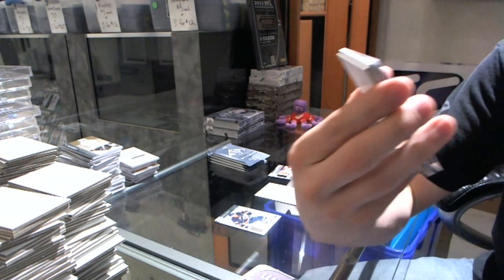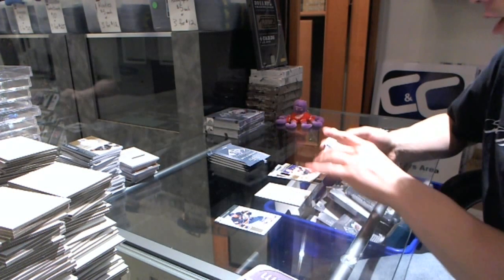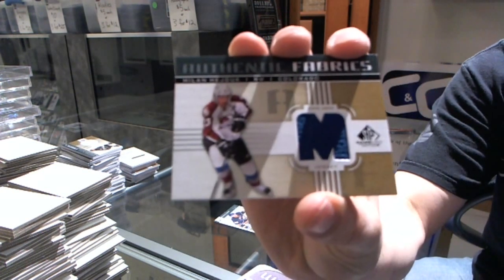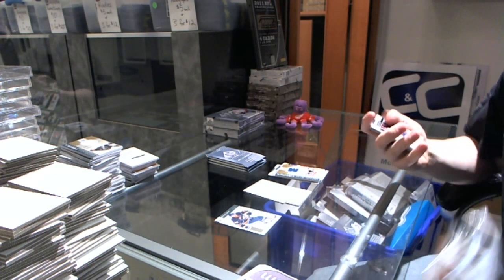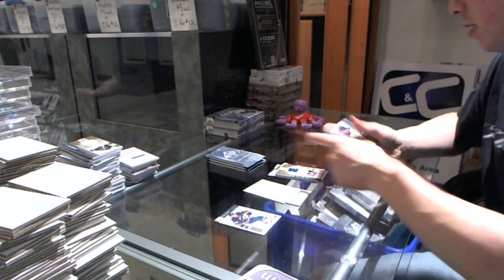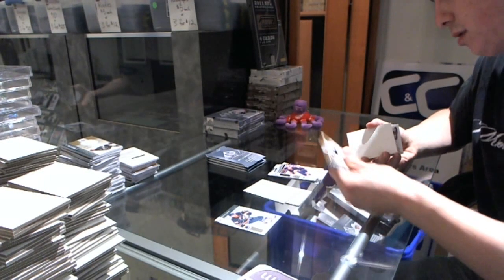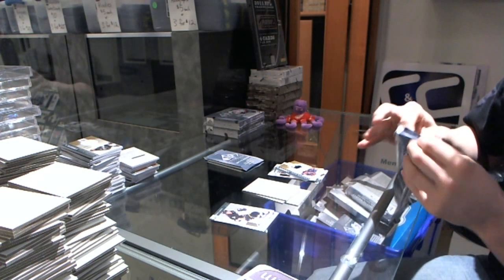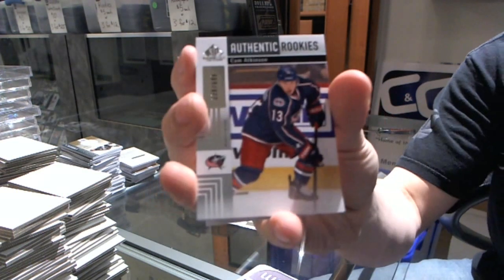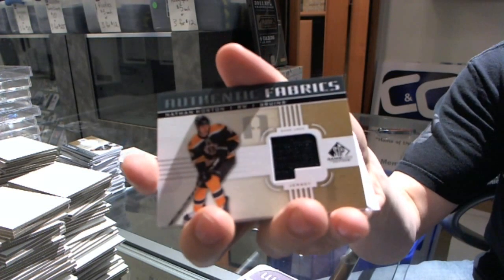Just sway my mind. Rookie gold, numbered to 50 for the Minnesota Wild, Carson McMillan. And a jersey for the Colorado Avalanche, Milan Hejduk. Rookie 699 for the Edmonton Oilers, Chris VandeVelde. Jersey for the Buffalo Sabres, Derek Roy. Rookie 699 for the Columbus Blue Jackets, Cam Atkinson. Jersey for the Boston Bruins, Nathan Horton.